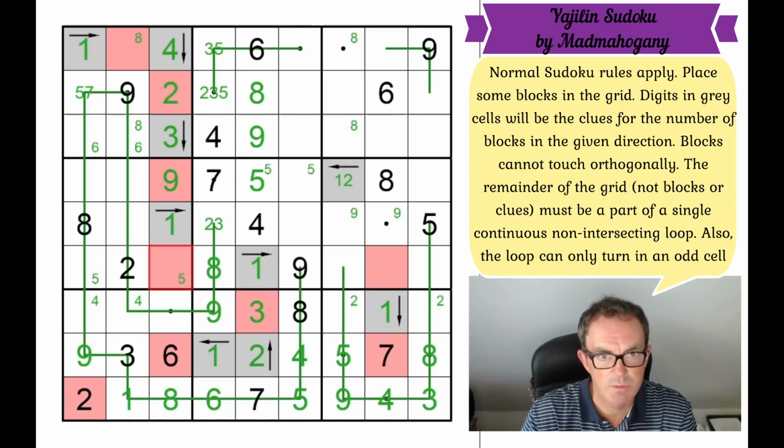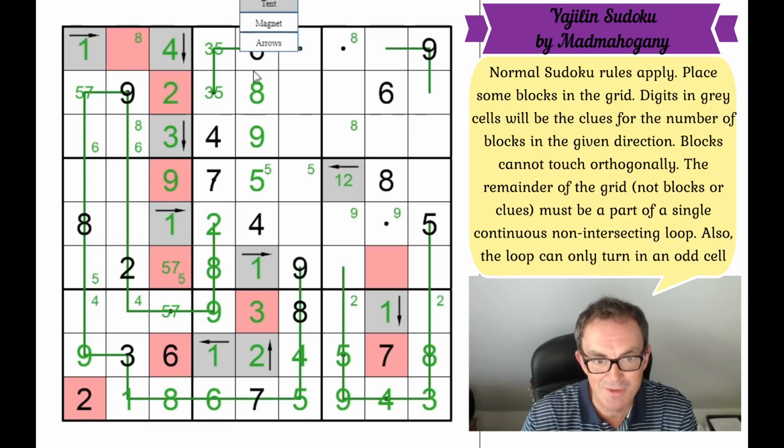This must be 5 or 7. This must be 5 or 7. The 2 here means this square is not a 2. That's a 3 or a 5. That means this square is a 2. So the Sudoku is now taking precedence. But once we get the 2, we've got to remember that this is no longer a turning square. So that takes the loop further up.